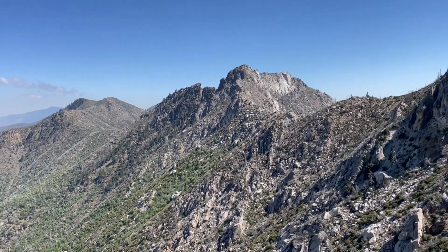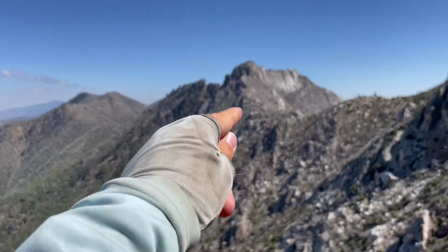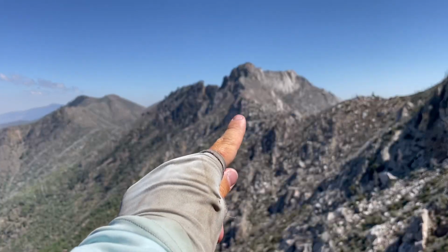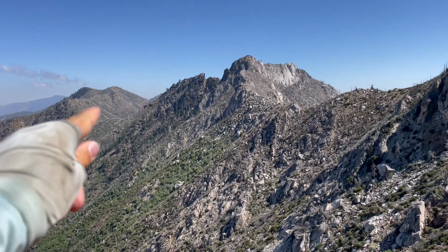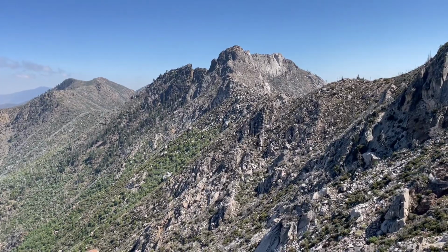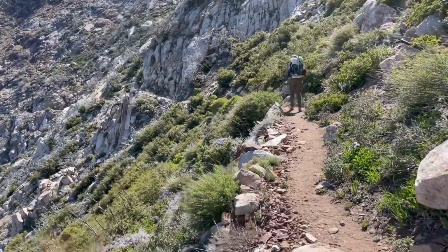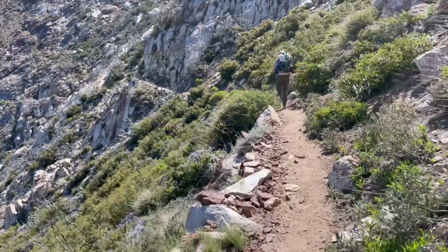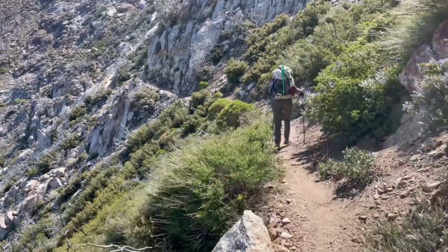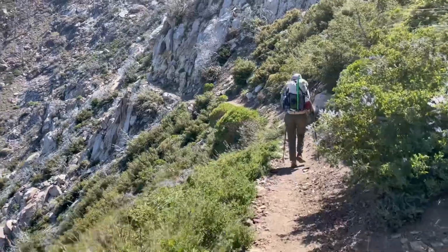I should have pointed in my last video. That is Ansel Rock. Nope, don't focus on my finger. That is Ansel Rock. And that is Apache Peak. There's also a mysterious whumping sound that the only answer we could come up with was some sort of trail maintenance. I hope we get to find out.